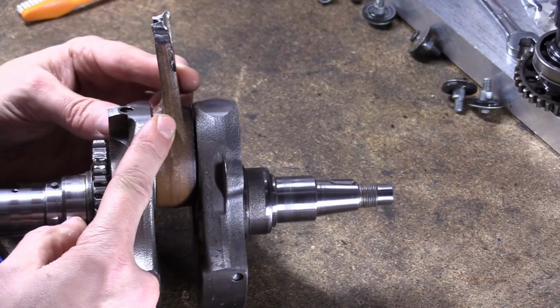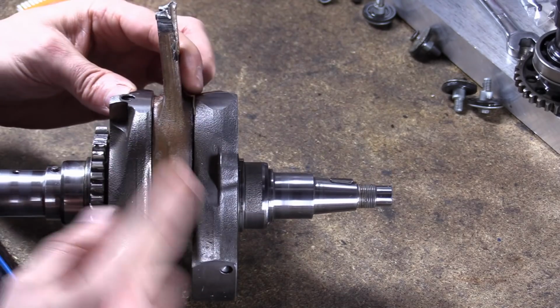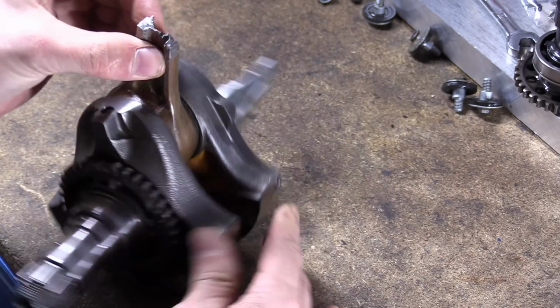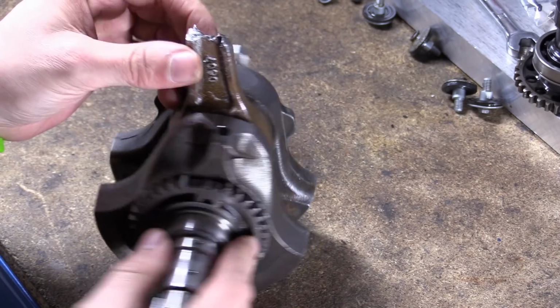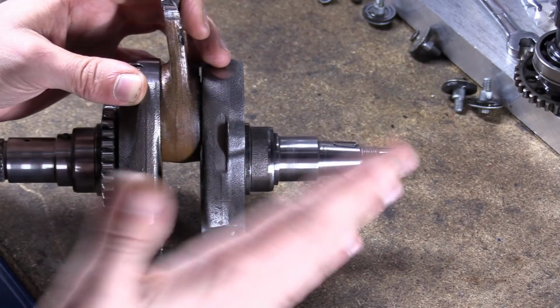But you can see we've got this bend at the root, which is very, very rare. It's very rare to have a bend at the root like that. So it's bending at the root. This is basically the skinniest part of the rod, the weakest. This is where it cracked. It's a fatigue failure. You can see that from the pictures.